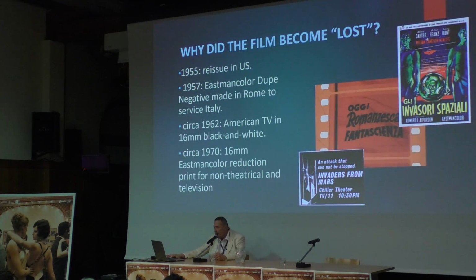And then in 1962, 16mm black and white prints came to American television, and then about 1970, one of those clean 35 Cinecolor prints made a 16mm Eastman reduction negative for non-theatrical, and TV was now in color, so they needed that in color to make the sales.